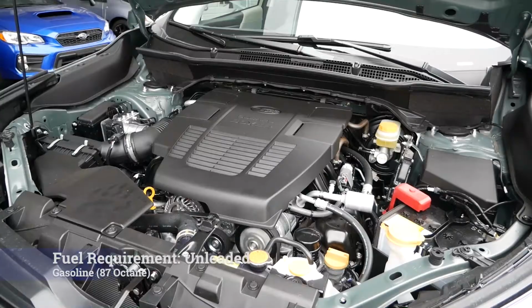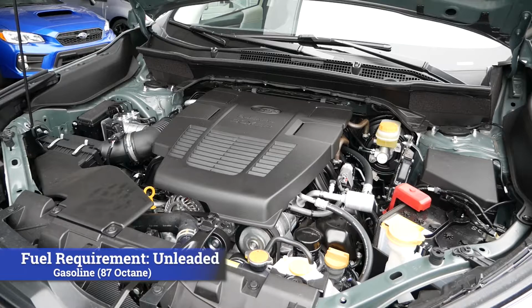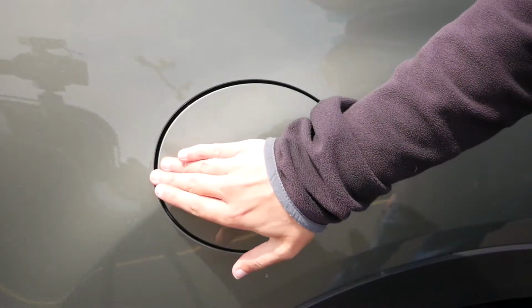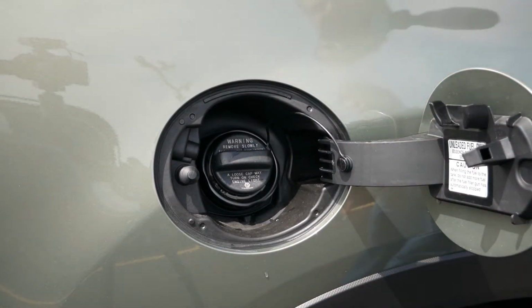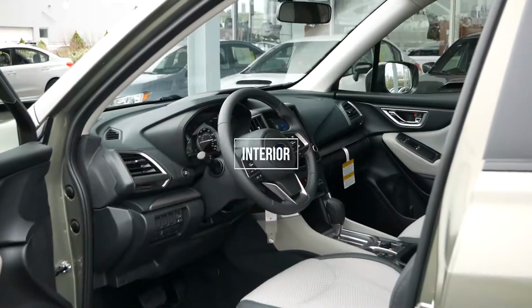The fuel requirement for all Forester models is 87 octane, and when you pull up to a gas station, simply unlock the vehicle, press down on the fuel door, and you're ready to fill up your car.